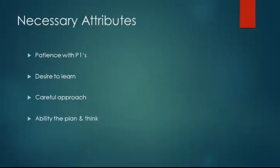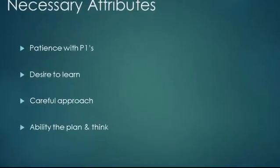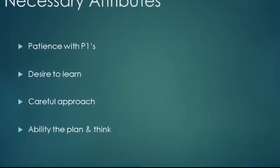Necessary attributes. My first line item was patience with P1s, because those P1s, they're still growing. Their reproductive tract is a bit smaller, maybe a little bit more immature, so that you don't always have a great deal of success when you're trying to fish that intercatheter through. And if that is the case, what we will do is abort the mission and we'll breed her traditionally. I think our staff has to have a desire to learn, a desire to change, and to learn new things. We have to understand the biology of the sow and how that works.